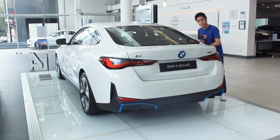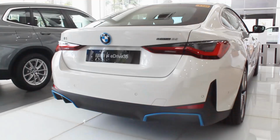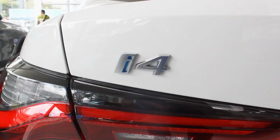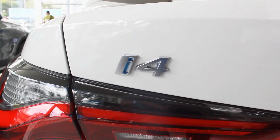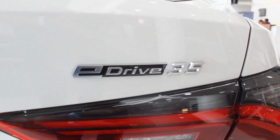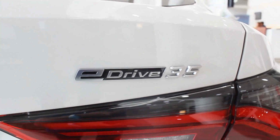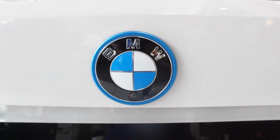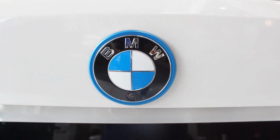And here now at the rear of this BMW i4, the rear looks exactly the same as the rest of the 4 Series models. You get an i4 badge here on the left side, and on the right side you get your variant designation, the eDrive35. And again, like with the one in front, you have a blue trim around the BMW logo. As well, you have a reverse camera over here.